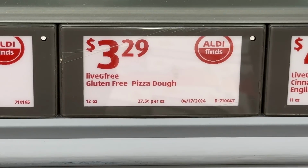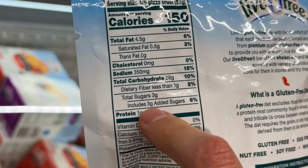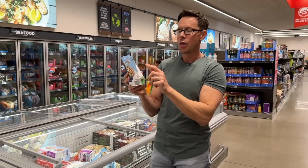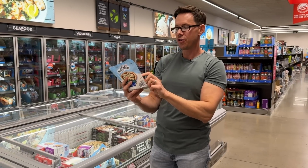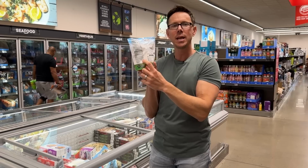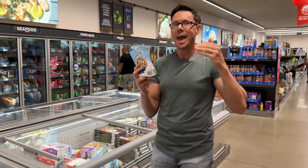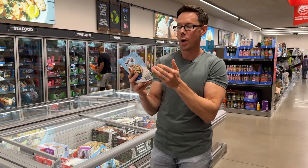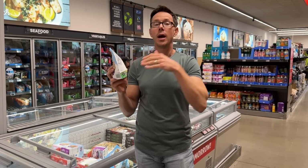Before we move on, I want to make sure I call out the right price. It's $3.29, but I think the macros are a little misleading here because it says 3 grams of added sugar per serving, and there's 6 servings per package. There's no way there's 18 grams of added sugar in this dough when the sugar is almost the last ingredient. I think they're including the natural sugars in all of the starches as added. There's probably 1 gram of added cane sugar per 2 of these servings. I can't prove it, but I just wanted to add that on the record.